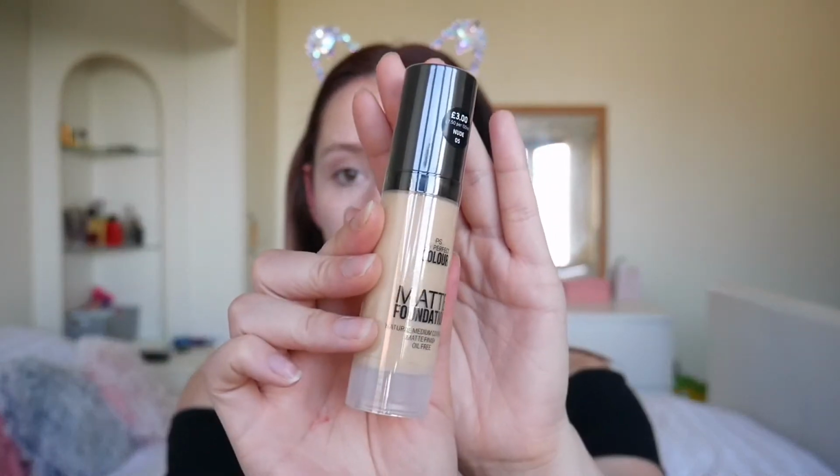Moving on to a foundation. Here is the one that I picked up. It is the My Perfect Colour Matte Foundation. I got mine in the shade 05 Nude. That's what it looks like. Let me take the packaging off so you can actually see. Oh, that was really satisfying.